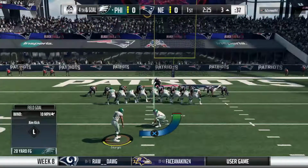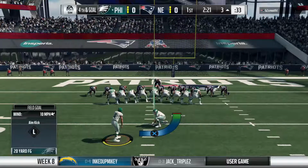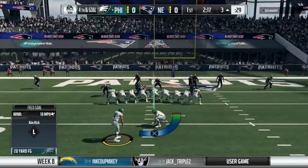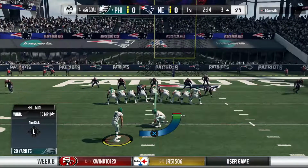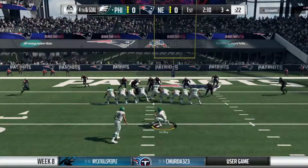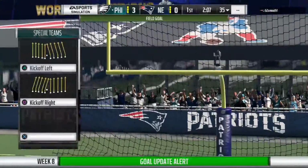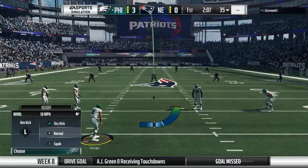Now it's 4th. Well, partner, nothing comes open here, so he decides to escape out of there, and he doesn't pick up a first down, but he does gain additional yardage to set up a possible field goal attempt if they decide to go that route. And Sturgis able to knock it through. And the Eagles take a 3-0 lead. So give them 3 there.